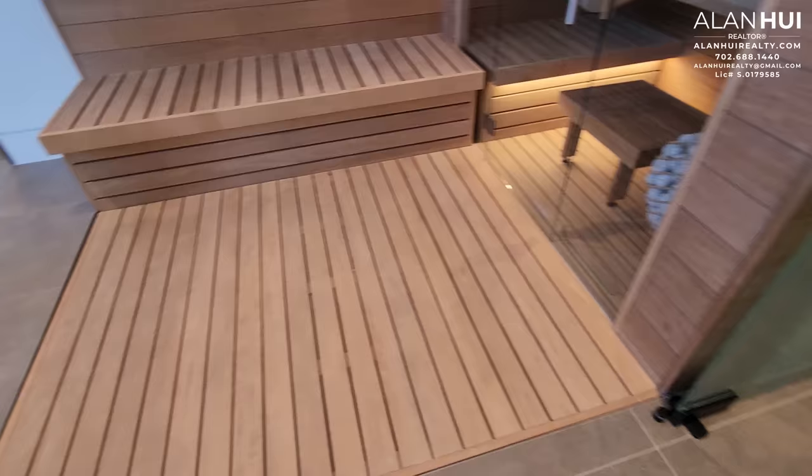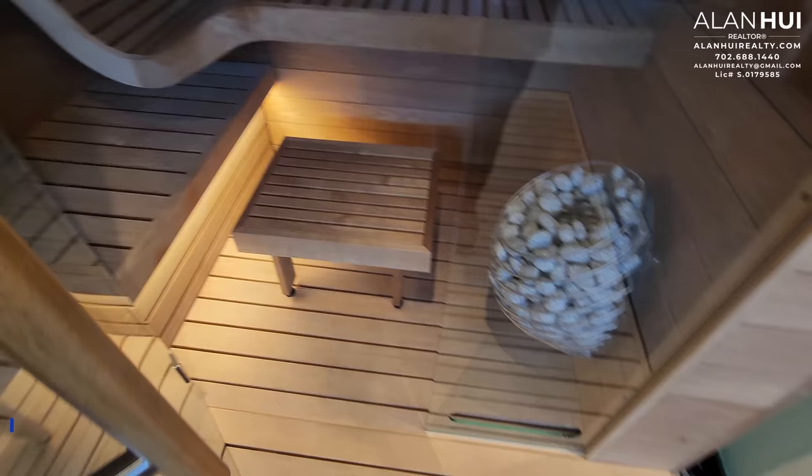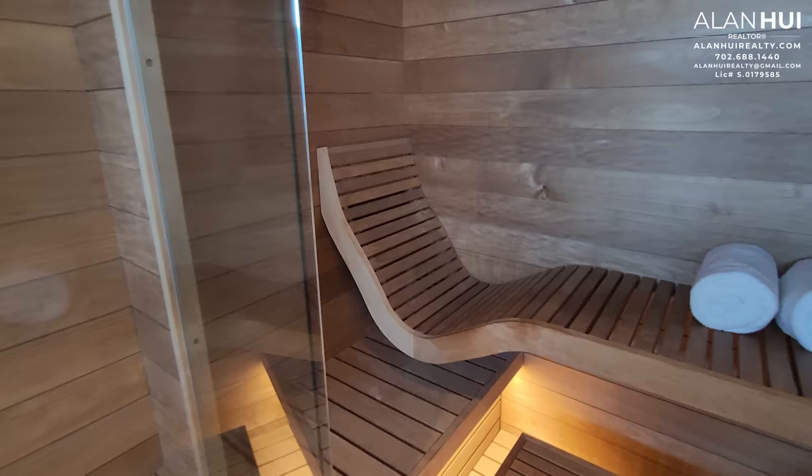This space is really cool. We actually have an indoor sauna. I love the wood accents on the ceiling and the walls. The sauna will have a clear glass enclosure with 3/8 inch tempered glass. There's also a built-in bench to lie down.